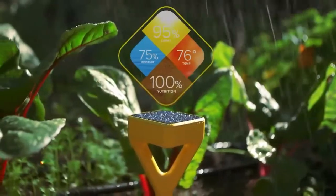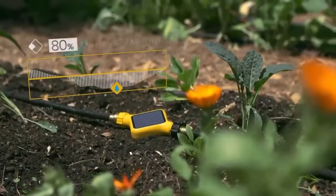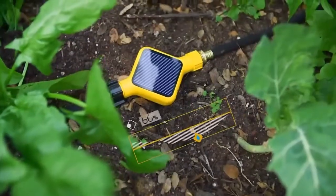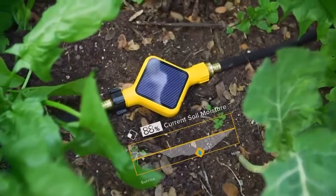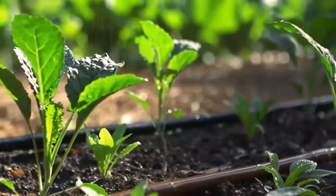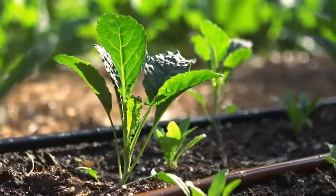Unlike other watering systems, the EDYN valve doesn't use a preset schedule. EDYN knows exactly what your garden needs on any given day, and the valve automatically manages your sprinkler system to make sure your plants get precisely that. That means no more waste, no more underwatering, no more overwatering. Your plants get just what they need.